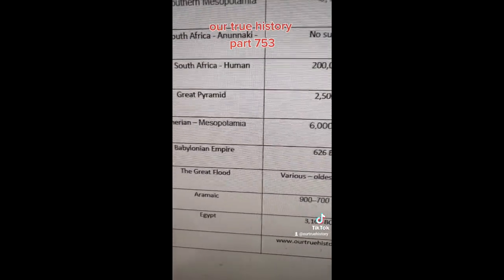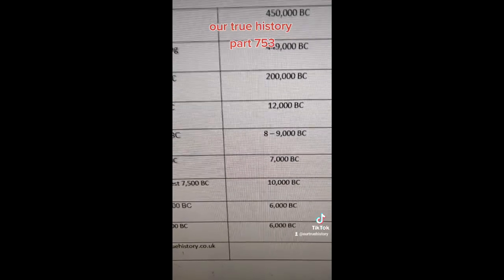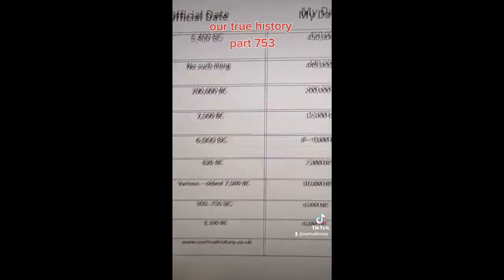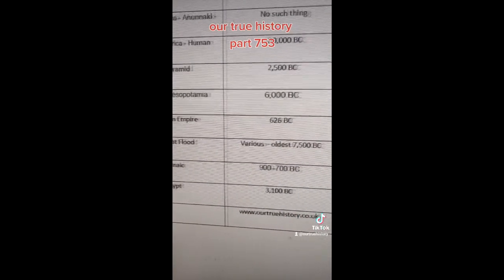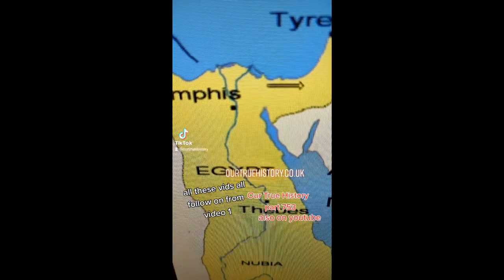The list goes on. I'm going to run out of time, but I am actually doing a whole map of where everyone went, where all the Anunnaki went, and what times, etc. So hopefully this has given you some indication. I'll be putting this on my Patreon page if anyone's interested. Were the Anunnaki really the gods of ancient Egypt and Rome, etc.?